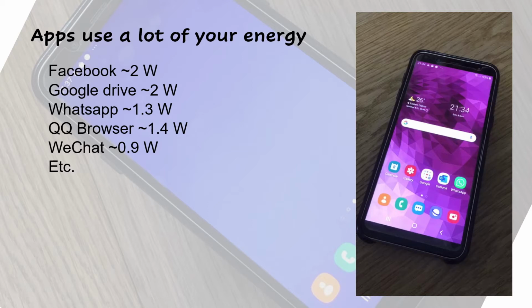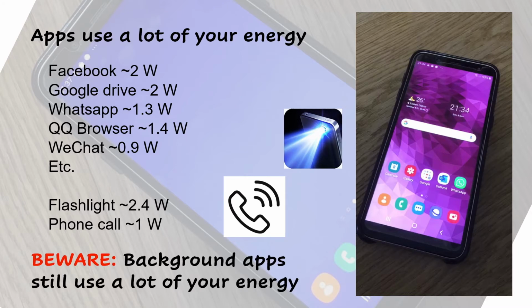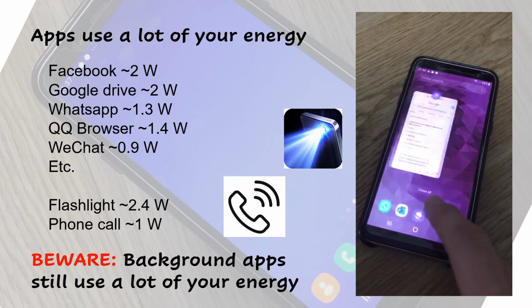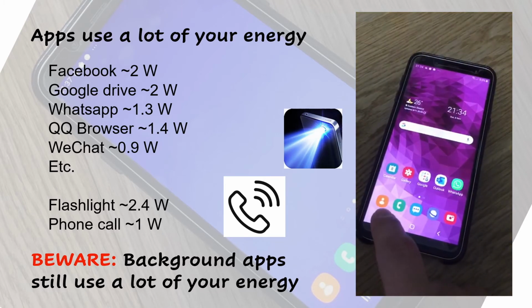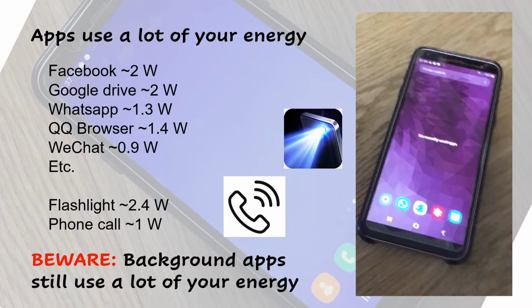Apart from apps, if you're using your flashlight or making a phone call, you'll be using some of your energy. Some of you may wonder, after using the phone, what if we just turn it off? Would it be okay? You have to beware. Actually, some of these background apps still run, and they will take up a lot of your energy. So we recommend that before you turn off your cell phone, you close all your background apps. In my Android, it's relatively simple. There's a simple function. You click on it, and then you can remove all the background apps. Afterwards, you can then turn off your phone. That can save you a lot of energy.